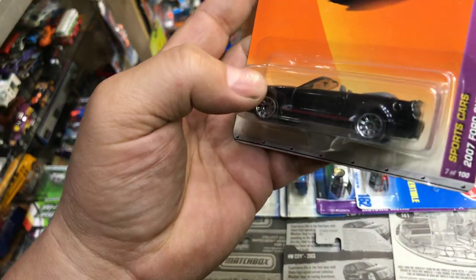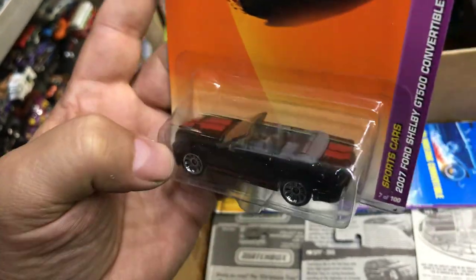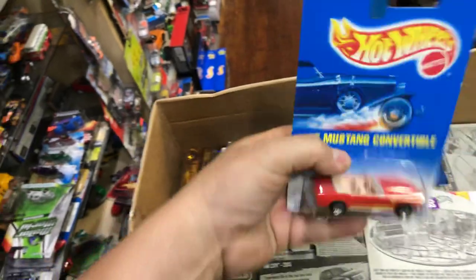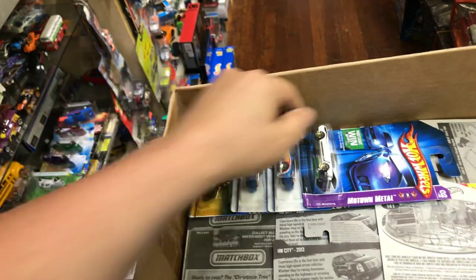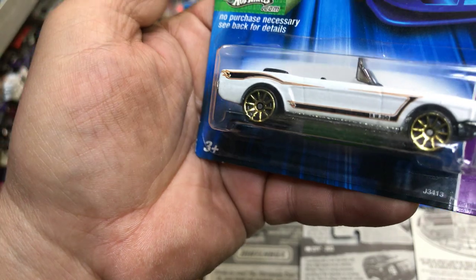Matchbox 2007 Ford Shelby GT500 convertible. I like it too. Pretty nice. 1965 Mustang convertible. Red. Tan interior. Another Motown Metal. 1965 Mustang.